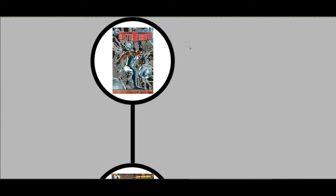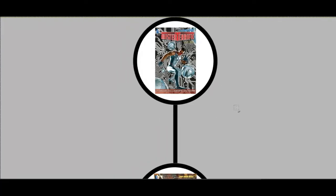This is Mr. Terrific. This single volume collects issues 1 to 8 and ties into what comes next. Just trust me on that. Let's scroll down. So, we then have Earth 2. This is volume 1 of Earth 2. This is called The Gathering, and it collects issues 1 to 6.